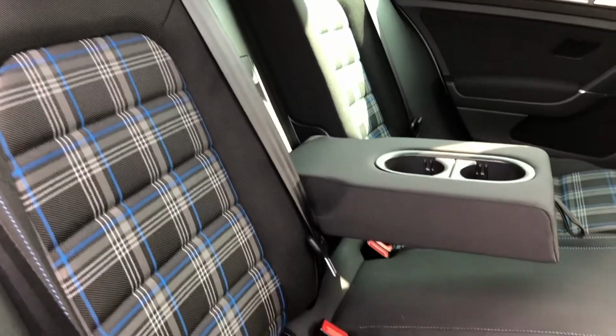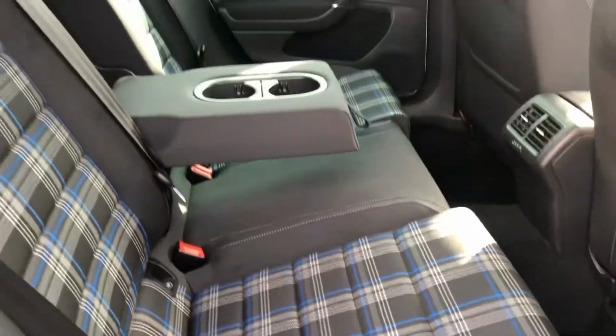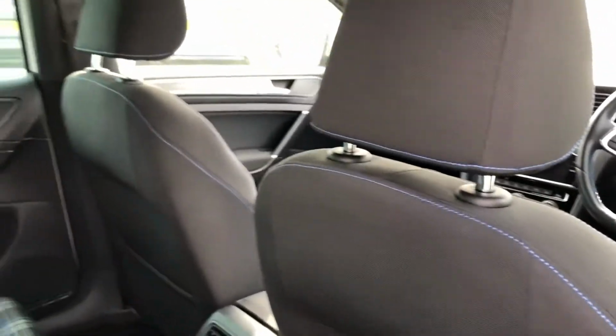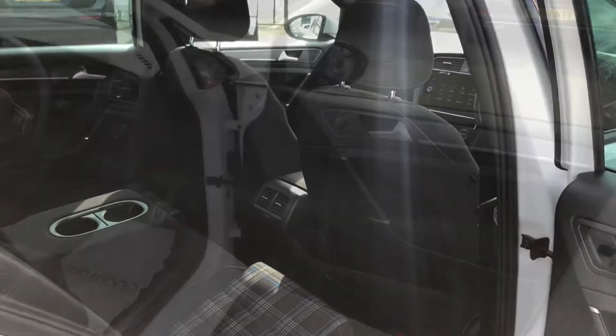They feature the same Jacquard cloth from the Golf GTI, but instead of having red stitching, it features this blue stitching, which I personally find quite funky and nice, especially as that blue stitching carries all the way around most of the accents. If there are any little passengers, don't worry, there's twin ISOFIX child anchor points available, so getting a child seat will be easier than ever.